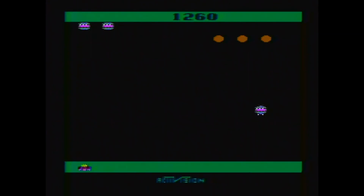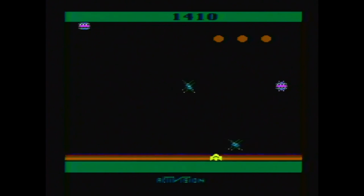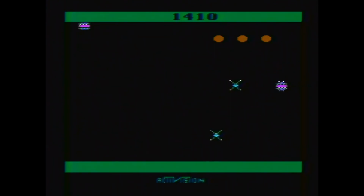Oh my god, what the hell? I don't know what that bug is. Can someone identify these bugs? Because they look kind of, what the hell is that? Okay, 1,400.